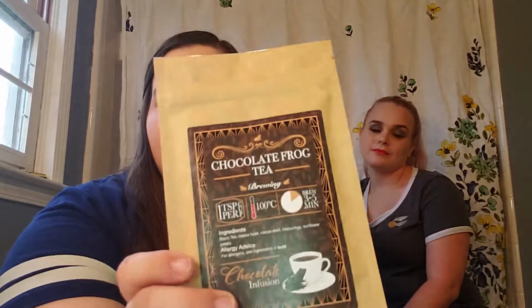So anyway, our first tea we're going to start out with will be the chocolate frog tea. We're going to be going from the more dessert sweet to more fruit sweet. So we're going to start with chocolate frog, and we're going to be drinking the dessert ones warm or hot. The tea is hot today, y'all. So we're going to go ahead and get this ready and taste test it.